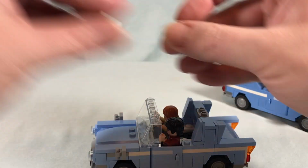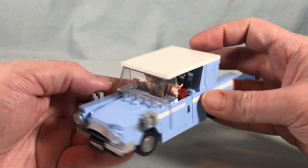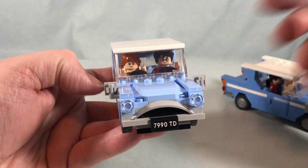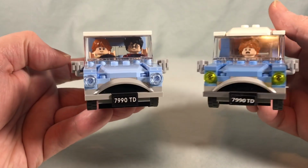Well, we'll leave her out for now. She doesn't want to attach. So it is kind of a snug fit, but at least now they're side by side, and they look great looking at them through the front windshield, where here they're standing one behind the other, which looks kind of weird. So I definitely appreciate that.